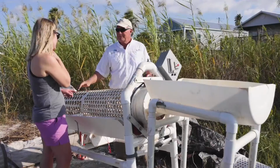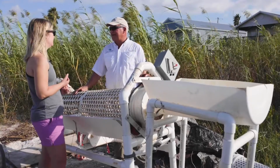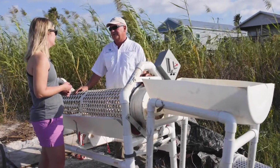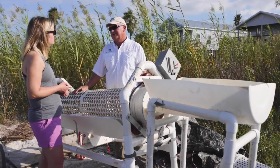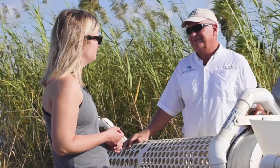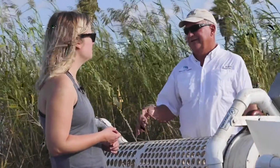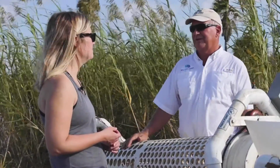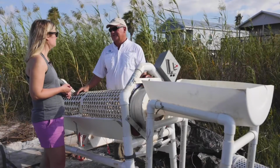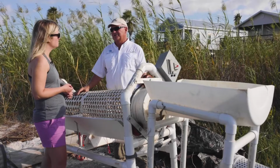So what's your ideal size for an oyster to go to market? You know, the market standard is greater than 2.5 inches, so 2.5 to 3 inches, and that's the long axis of the oyster. You see oysters come out of the West Coast that are much smaller. Kumamotos are an example of that, but our sweet spot is 2.5 to 3 inches.